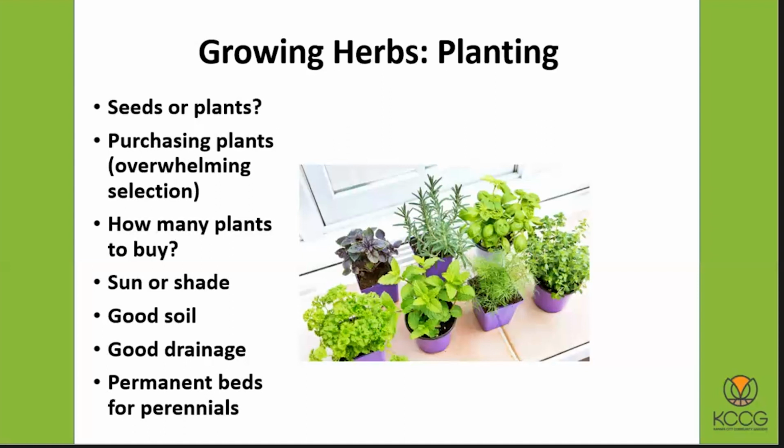Obviously, starting from seeds is cheaper. Lots of times the herb seeds are really tiny. Oregano seeds are extremely tiny, almost like dust, and they take a long time to grow. So you'd be better off just buying a couple plants. That's what I tell people typically, because not only does it get you past the problem of really tiny seeds, but it gets you a big head start. And basil seeds are pretty easy to do. You just sprinkle them out, and when it's warm, they'll start to grow.